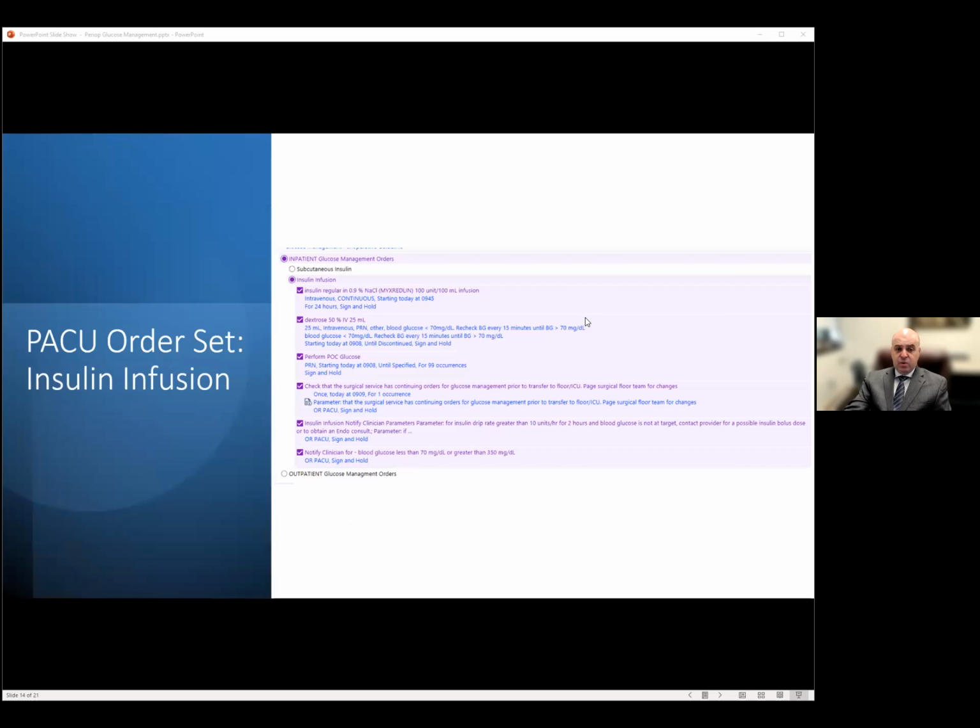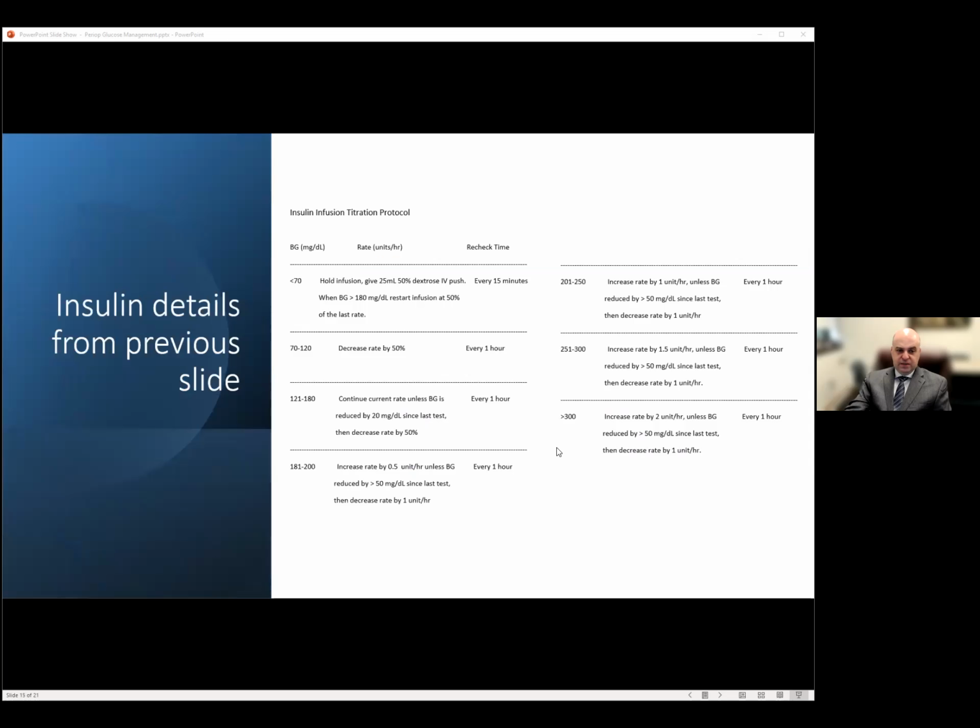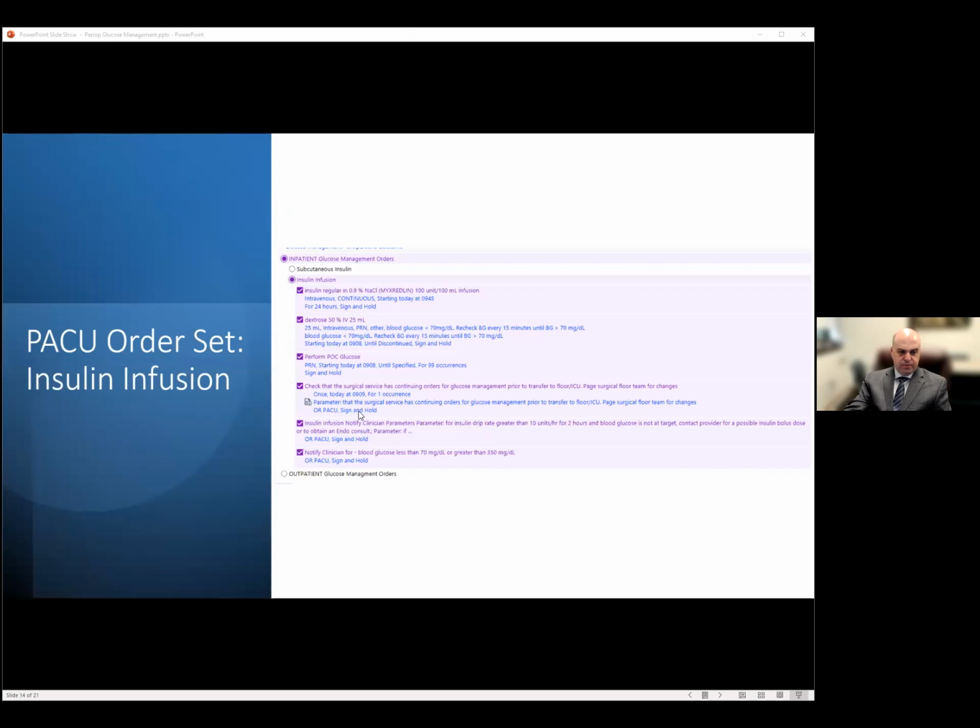If the patient requires an insulin infusion, then it's going to be under inpatient. Instead of subcutaneous insulin, this is going to be insulin infusion. And again, you have the order set that would support that workflow. And again, this is the reference point, just in more clear detail, so you can refer to it as needed to see exactly what type of titration needs to occur.